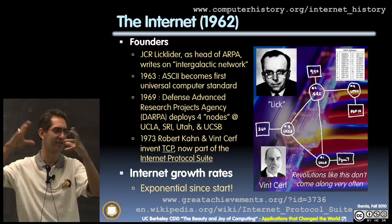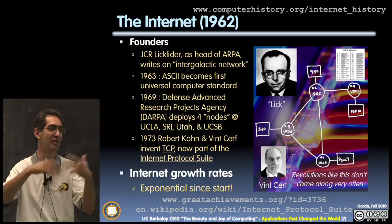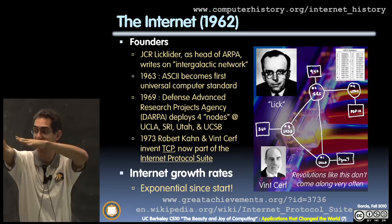And the coolest part of that was this. You take some information, might be a movie, might be a text file, might be email, might be anything. You want to get it from A to B. Well, you have to break it up into pieces. Those things are called packets. You send the packets out over the internet, and each of those packets dynamically routes the best way to the destination.